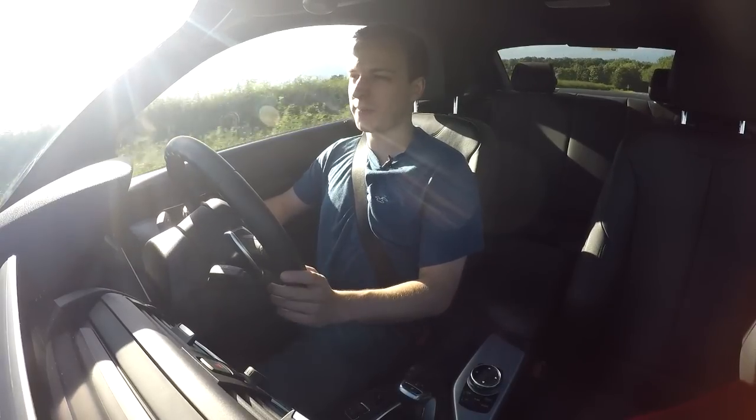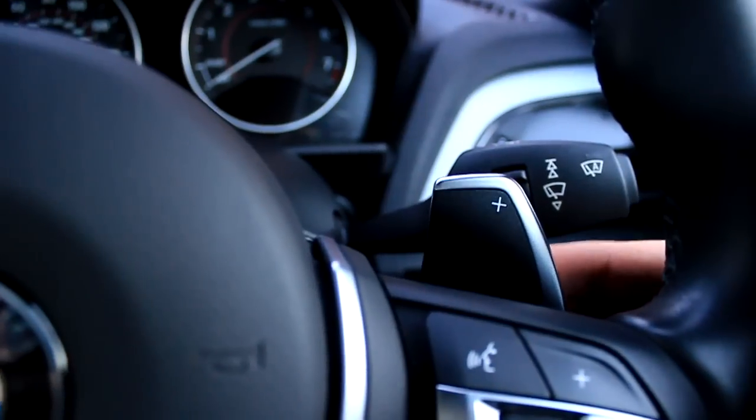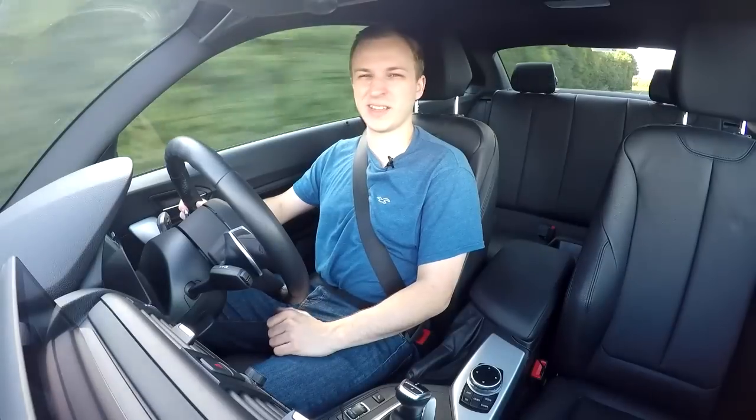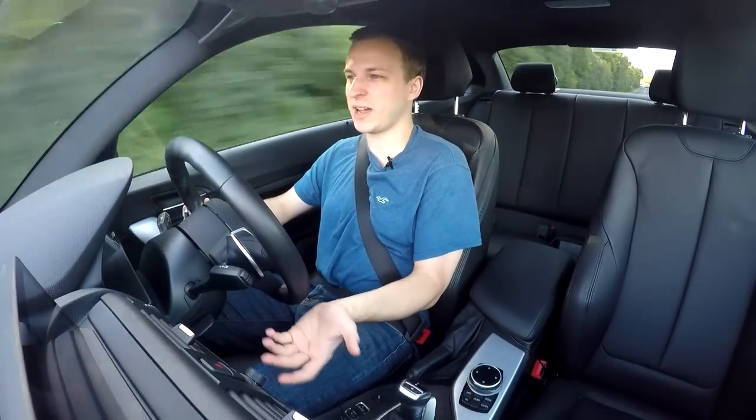One downside of the flappy paddles is that they sound a little bit cheap and plasticky. So yeah, it's not great, but to be honest, you don't notice that when you're driving it so much. It's a lot louder when you're just stationary, like in that video clip.